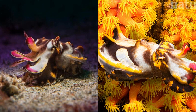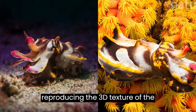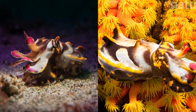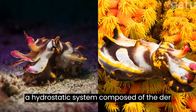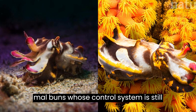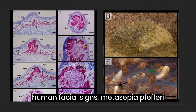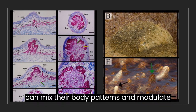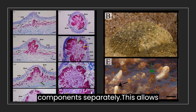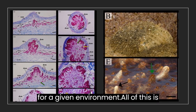Besides, it doesn't just match the overall pattern and color, but it is also capable of reproducing the 3D texture of the substrate the animal is covering. This is possible thanks to skin papillae, a hydrostatic system composed of the dermal bands, whose control system is still unknown. Just like human facial signs, Metasepia pfefferi can mix their body patterns and modulate the strengths of the behavioral components separately. This allows it to express a vast range of patterns for a given environment.